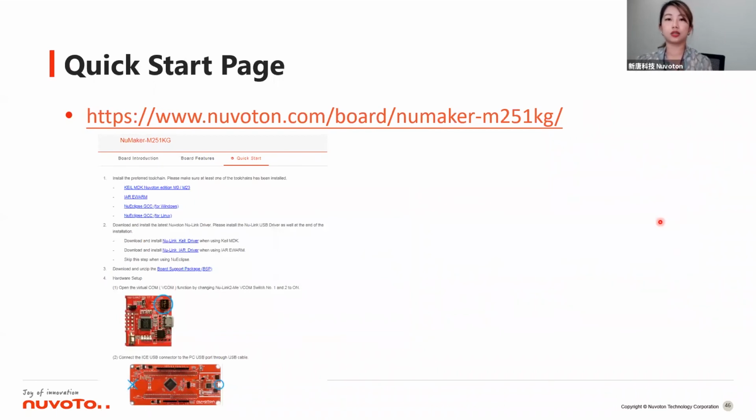For each of our developing boards, we have a very short web link behind the board. For example, this is the web link, and when you enter it, it shows how to use one page to quick start a project. You can download the driver or the BSP from within one page, and we will teach you how to quick start a project through this website.